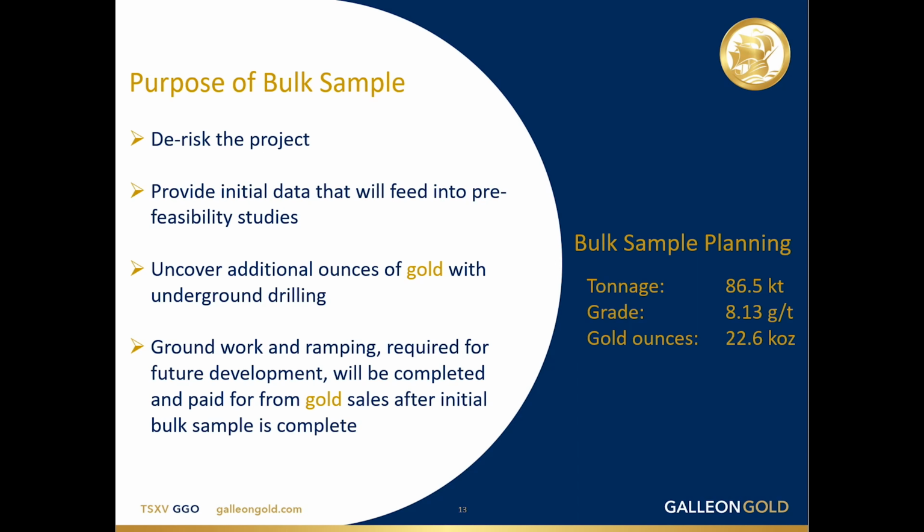So we're going to actually start on the number 9 structure, which is on the right side first with the ramp system. And to do this, we put a ramp down, and why are we doing that? We're going to go down and we're going to prove up the development costs, prove up the ground conditions, prove up what it costs to mine it, and what the grades are, and take the risk out of the project. So we're targeting 86,500 tons at about an 8-gram gold grade for 22,000 ounces of gold, recovered, sold probably about 20. Now, are we going to make money on this project? Probably not, but we'll get all the answers we need for the pre-feasibility and feasibility study.